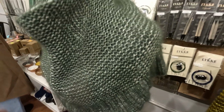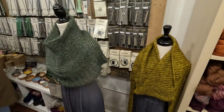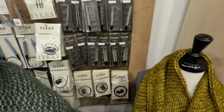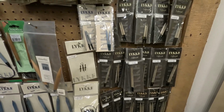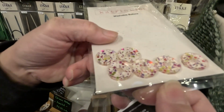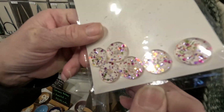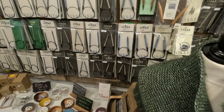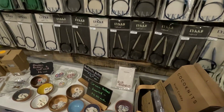And it's beautiful too. And then we've got circular needles. Well, interchangeable and circular. You guys, check these washable buttons. Can you see the sparkle in there? Sparkle, sparkle, sparkle. And then there are the ceramic buttons.